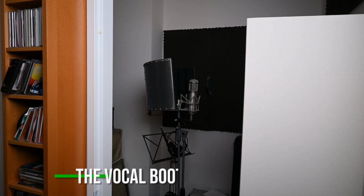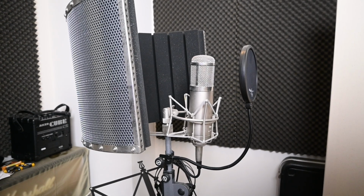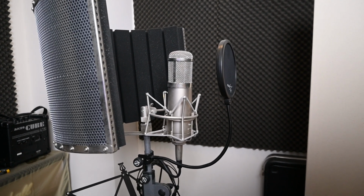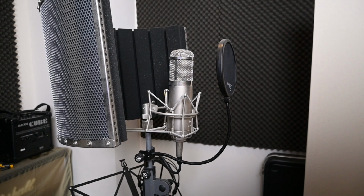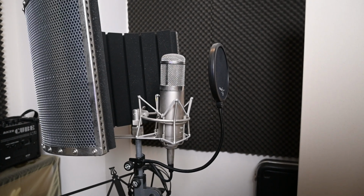Yeah, so this is my vocal booth just next to the mix position. And this is the main vocal mic that I always use. This is a Peluso 2247 limited edition. So it's a U47 clone and I really like it on the vocals of the singer of my band. And we've basically used it on all of the vocal productions for the band that were recorded and mixed over here in Lanewood Studios.